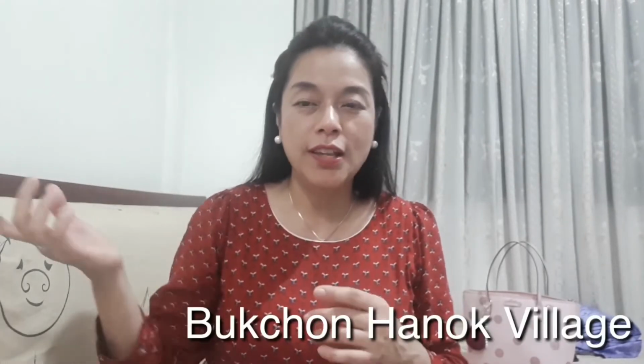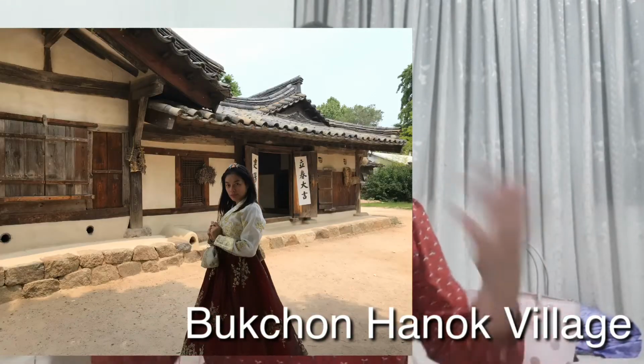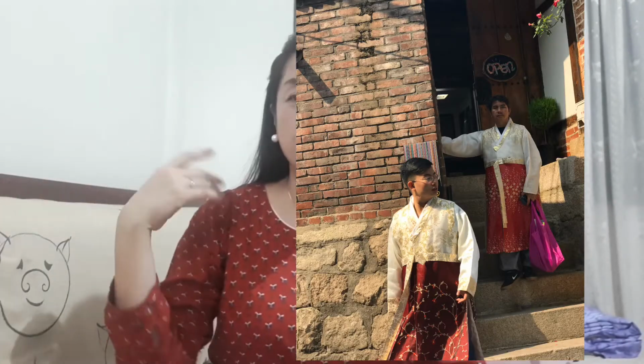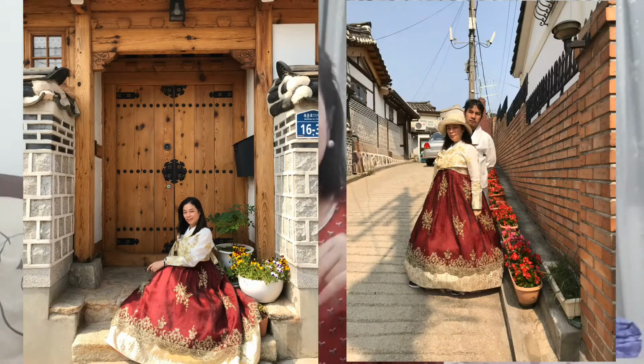And just a few more walk. Doon na kayo sa Hanok village, so we decided to cross the street and walk for 15 minutes wearing our hanbok going to the Hanok village. So the Hanok village doon meron restrictions sila, very particular sila na huwag masyadong maingay sa village kasi marami pang residenteng nakatira doon.